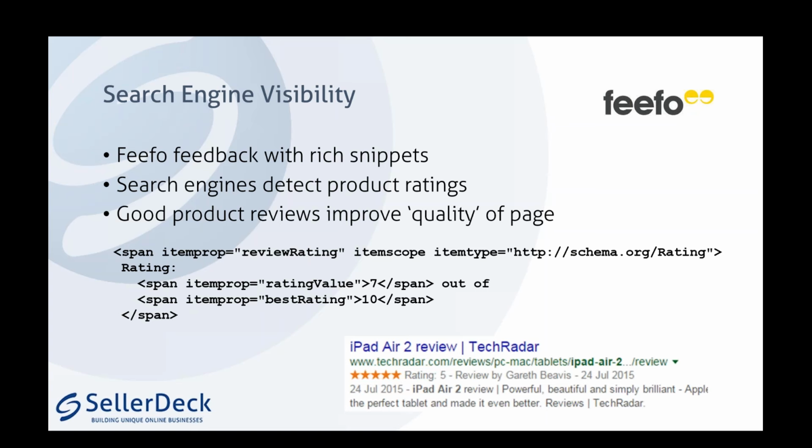But it also affects the quality of the page. Google's very into quality, i.e. how much will this page help the person who's searching. So if your product's very well reviewed, then that's seen as very positive from a quality point of view, and so that will help the page with that product on it appear higher in the natural search engine listings. It's a very technical thing, all under the hood, as it were, but it really does help. If you're using FIFO feedback, it can really help your product pages find their way up the search engine rankings.